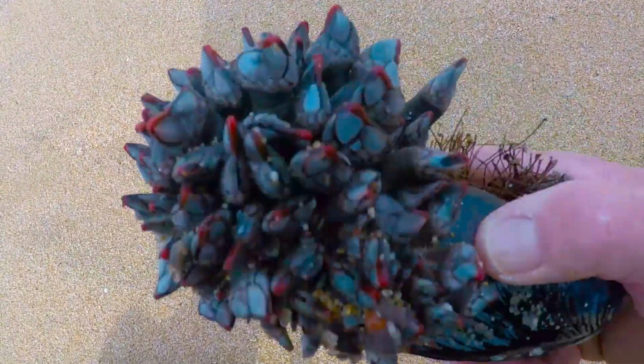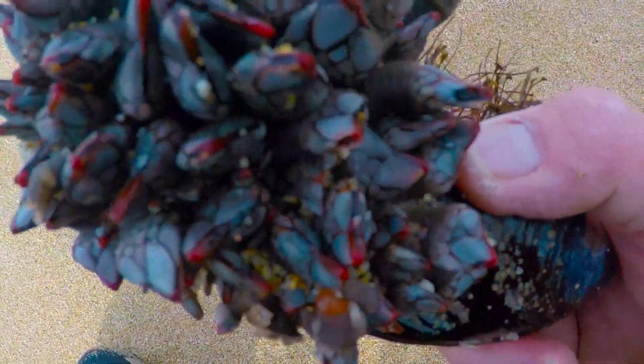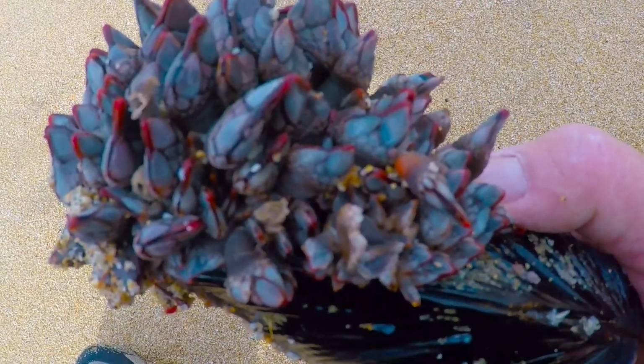You can use these for bait, both the clam heads and the mussel. I think the mussel's a little better because it's got a stronger scent to it. But the clam heads, they stay on the hook better.